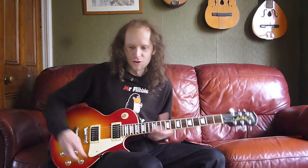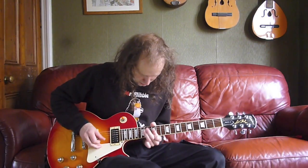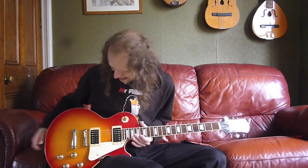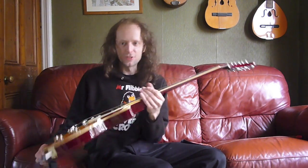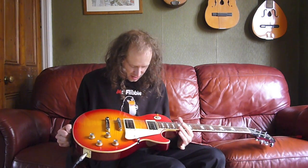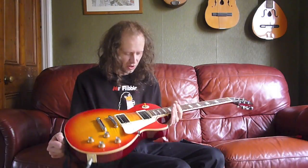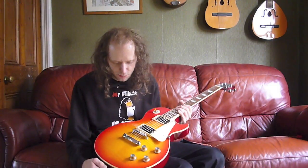Does that Les Paul thing, makes me want to go a bit mental and try and be Slash. That's what this guitar does to me. But yeah, my 2002 Epiphone Les Paul is still here, and I love it to bits. And it's got a really nice flame top. I don't know if it's a veneer or an actual top. I've heard they're actual maple caps, but I don't know.